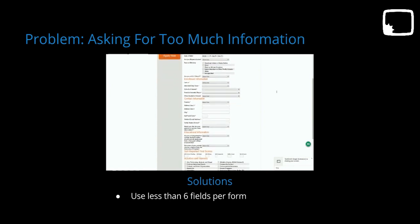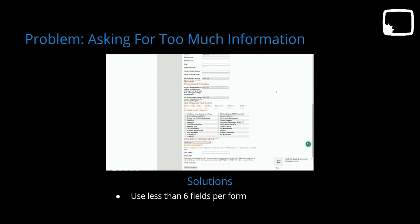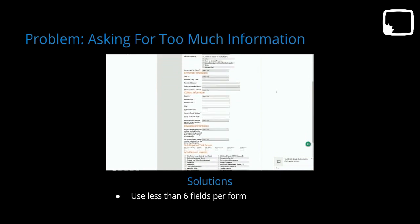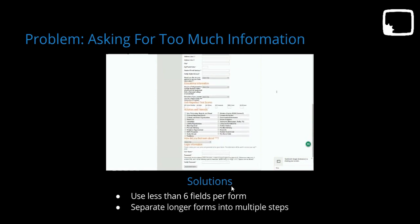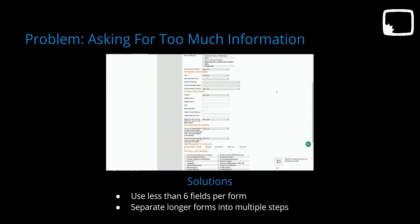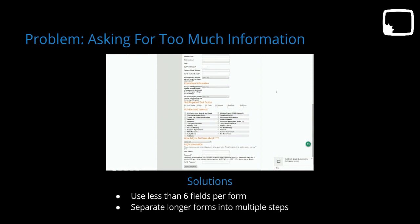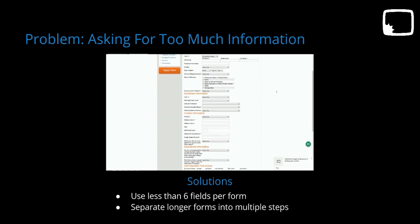Another thing you can do: sometimes you have a situation where you have to ask a lot of questions. One example might be an online application form, where you have a long series of questions that the user has to get through to apply to your school. So a simple solution for that is just to separate that form into multiple steps. So instead of having one daunting long form that the user looks at, kind of sighs, and then starts working through, you can actually break your longer forms into a multiple step form with a progress bar.